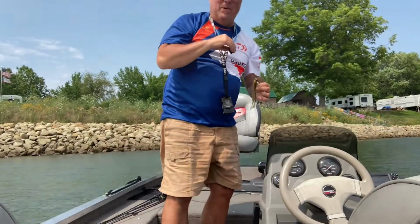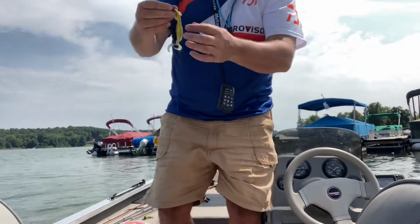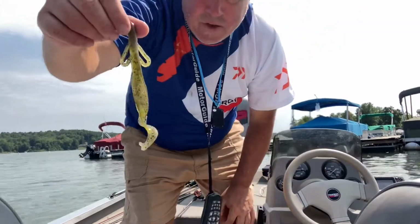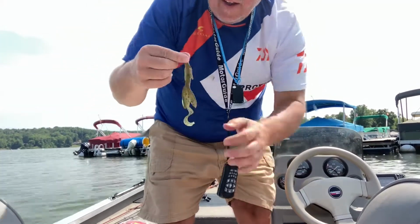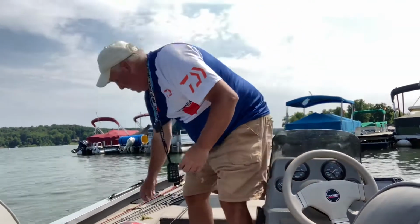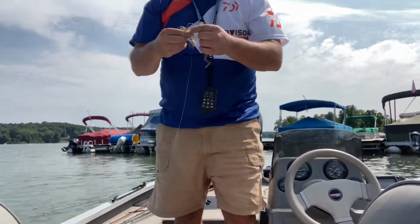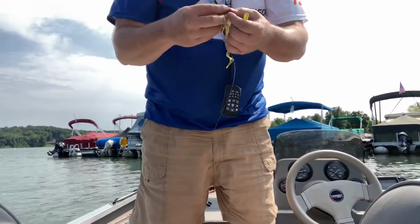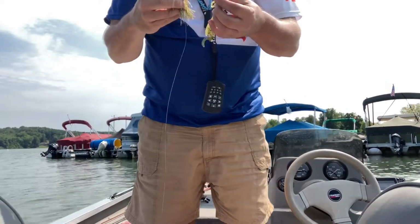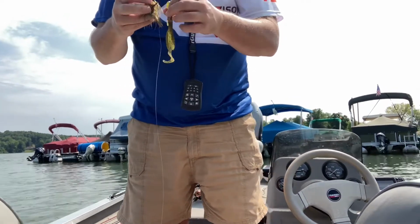Thank God the camera went on. Guys, these brush hogs are made by Zoom. They're just pretty big creature baits, as you can see, and a great bait to put on a jig trailer for a pig on a jig. I just lost mine on a snag in a rock, but tied one back on here.